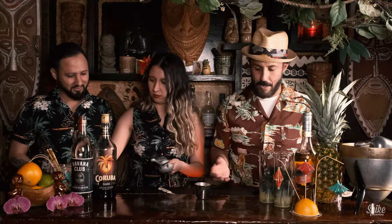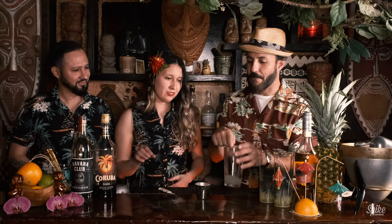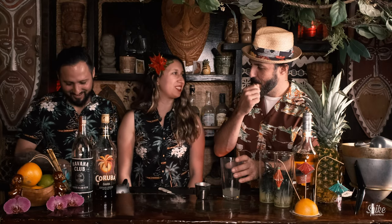So now simple syrup, right? An ounce and a half. An ounce and a half? Yep. Oh, we did three. Are we making, so this is enough for one person's worth of sweet and sour? Yeah, really. It's 3 ounces of sweet and sour.